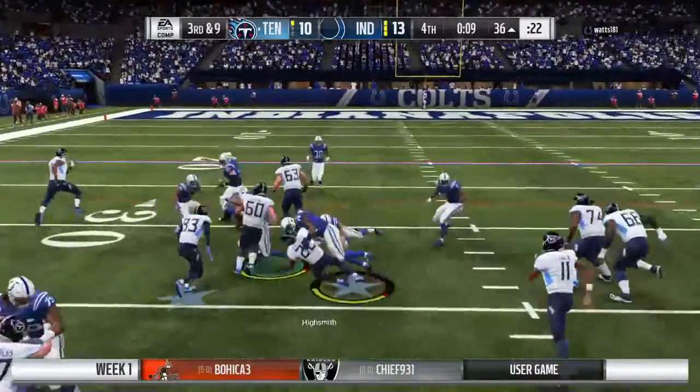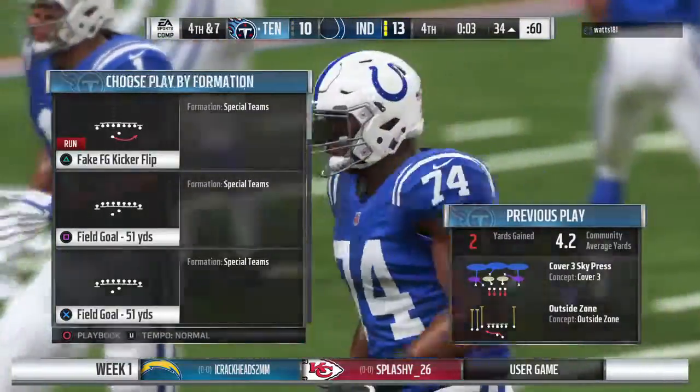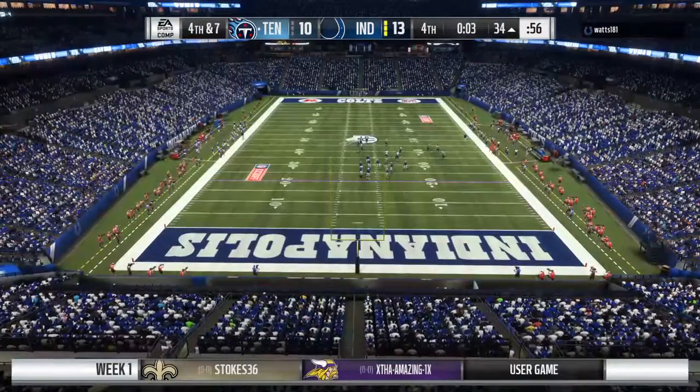They'll run it now out of the gun. And he'll be taken down at the 34. 2 yards on the pickup there. It's 4th down. We've seen this offense go for it on 4th down already on this drive. I wonder if they'll go for it again. They certainly wouldn't rule it out with these guys.